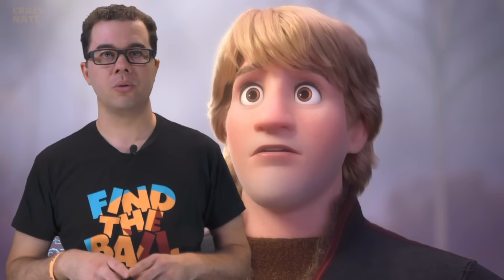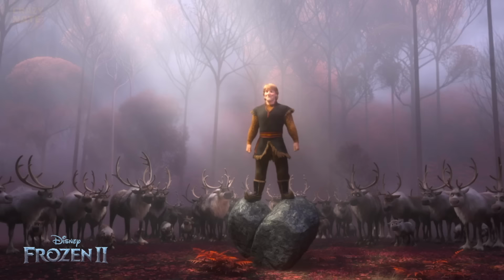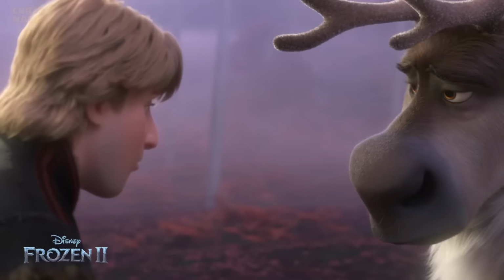When Kristoff tries to propose in the woods, if you look at the rock he's standing on, it's in the shape of a heart. Another fun fact about Kristoff is he's voiced by Jonathan Groff, and Groff also voiced Finn.